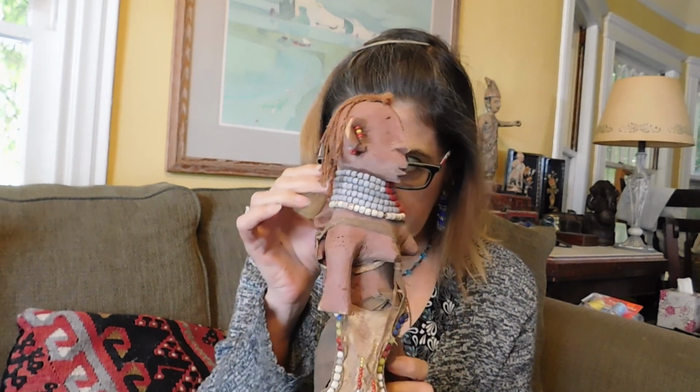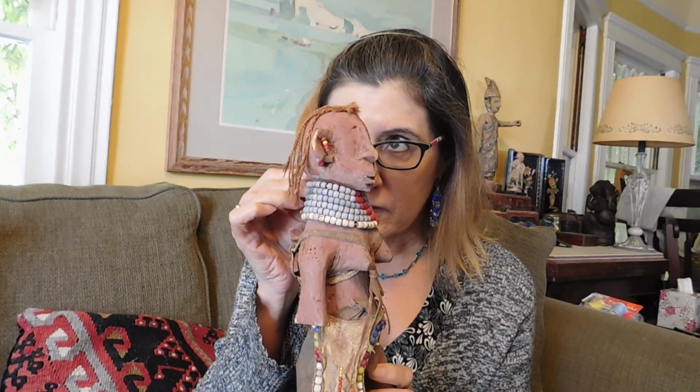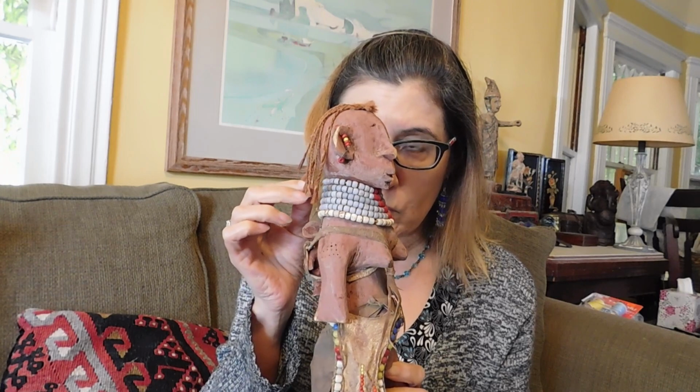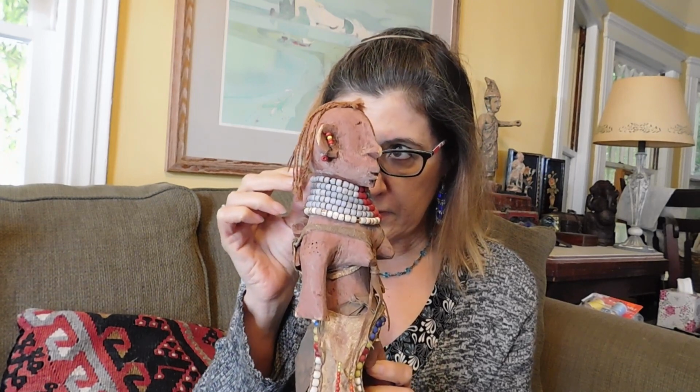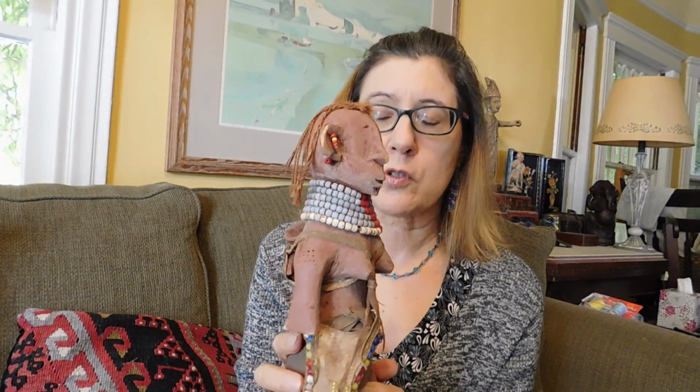Now, supposedly, the way you tell if it's an older one is if the hair is hemp, then it's for the tourist trade. But if it's real hair, which they would use the daughter's own clothing and jewelry and hair to make the doll. And I'm not sure. It does look pretty old.